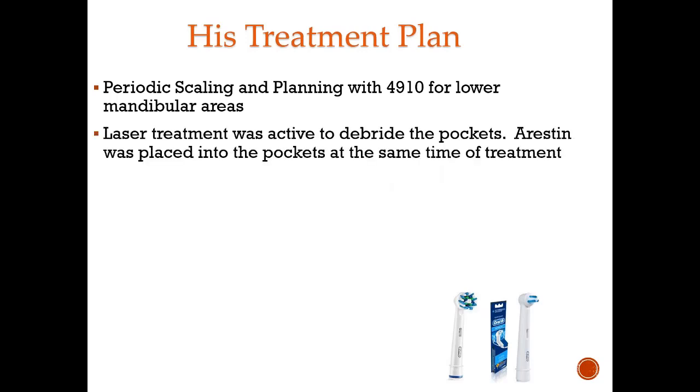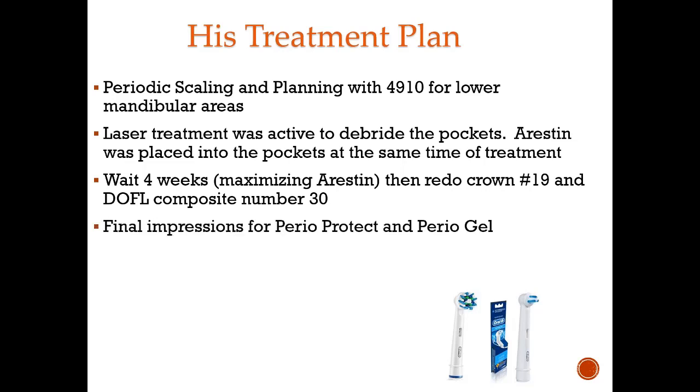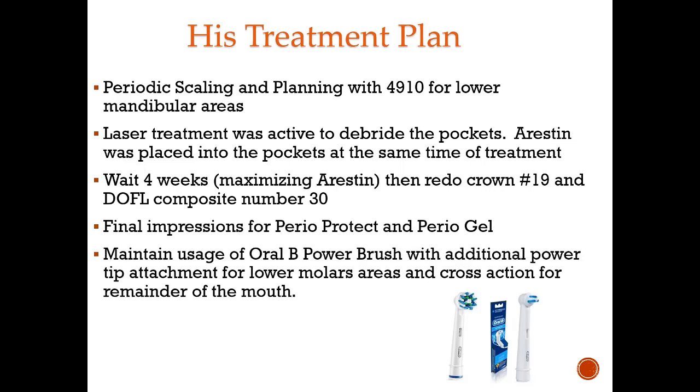We laser treated them. We activate the lasers, we debride the pockets. You can even place a resin into the pockets. But again, he really wasn't getting any better. So what we decided to do was we would wait 4 weeks after using a resin, and we redid the crown on 19, and we redid the composite on 30. We took final impressions for PerioProtect.